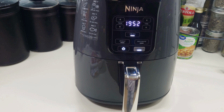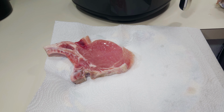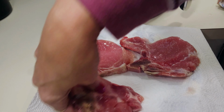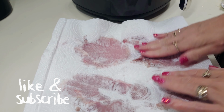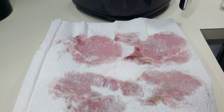So let's go ahead and get the pork chops ready. And while we're letting the air fryer heat up, I've gone ahead and rinsed off the pork chops. I like getting all of that slimy feeling stuff off of them, whatever you want to call it. I'm going to put them on paper towel and dab them off on each side. That way they'll be ready for the barbecue.